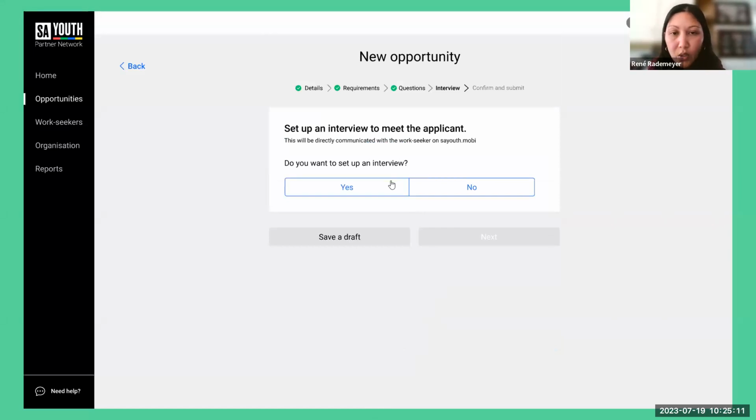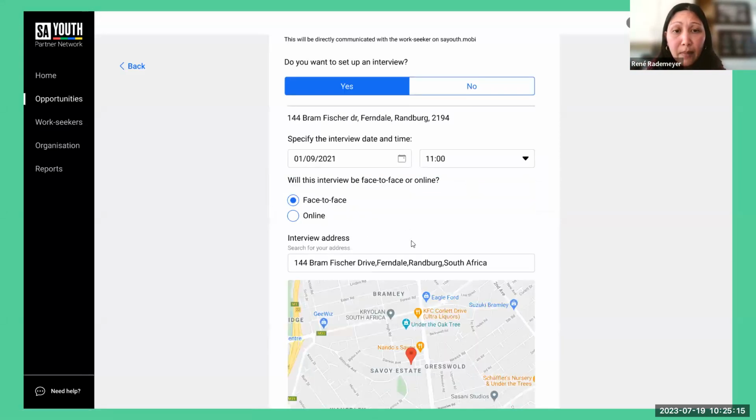Again, if this is not something that you want to do, you don't have to, you can just say no. But if you do say yes, you'll need to indicate if it's going to be a face-to-face interview or online. If it's face-to-face, again, you'd need to provide the location for that interview if it's any different to the place of work. If it's online, you'd need to provide a meeting URL for either Teams, Zoom, Google Meets, whatever it is.